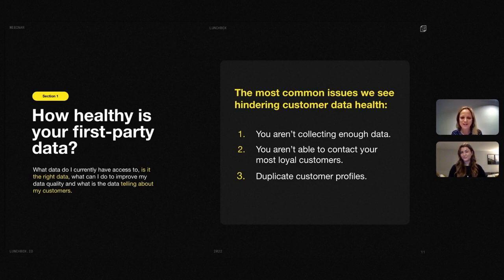And the third most frequent challenge I see with brands is duplication of data. You know, sometimes POS systems are great. Sometimes they actually create more havoc than you know. Oftentimes, as customers are coming into your location or transacting, let's say through a mobile app, the POS may not be picking up enough information to identify the customer. So what do they do? They create a new profile.